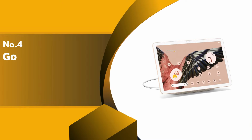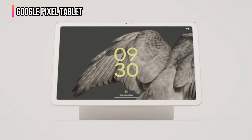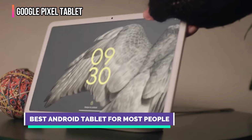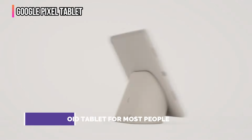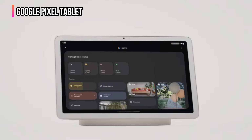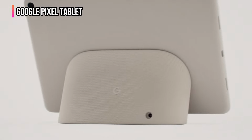Up next in fourth place is the Google Pixel tablet. The Google Pixel tablet is a top Android tablet pick. It's designed by Google and it makes full use of the Android OS, which the company also created. This makes the tablet very customizable, and it gives you access to all of the apps on the Google Play Store. It also works seamlessly with all of Google's own apps and cloud-based services.